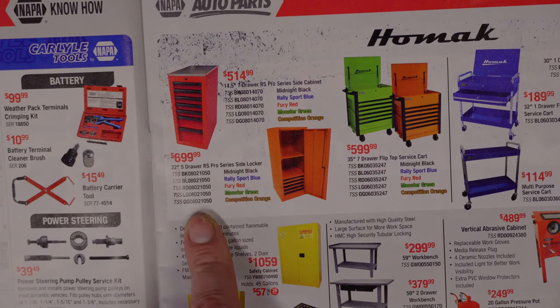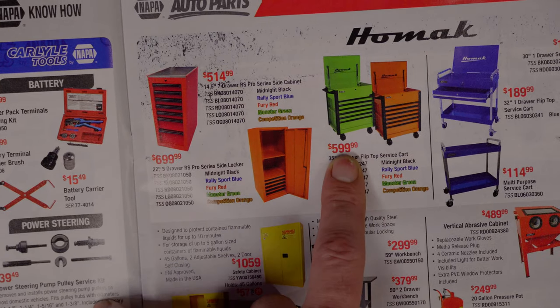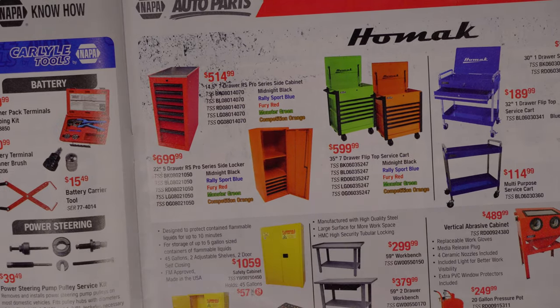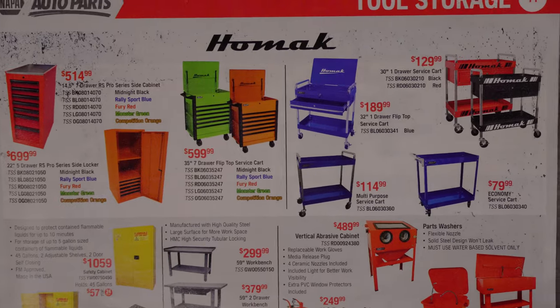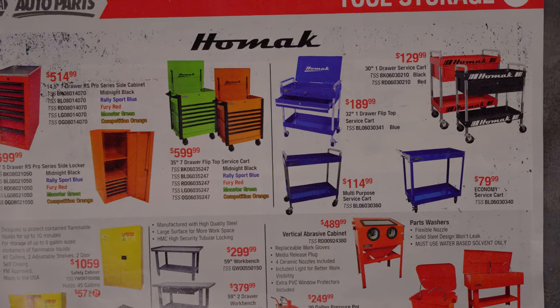But as I said, I don't know the quality of these, but we can see the Pro Series side locker for $6.99. They have the end locker, $5.14. They have these carts, $599.99. It's a 7-drawer cart. They have this 1-drawer flip-top cart, $189. Seems like a pretty good deal for that.